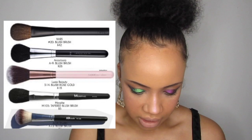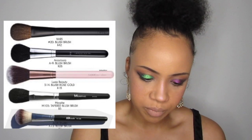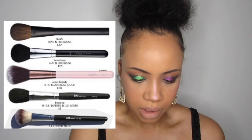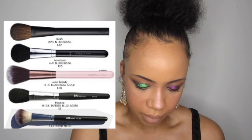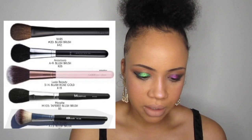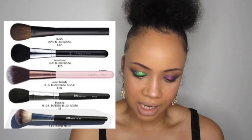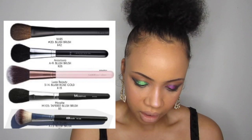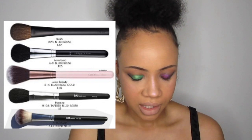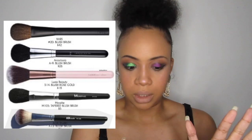And then we have a bunch of different brushes. So we have the NARS blush brush, the Anastasia blush brush, Luxie Beauty blush rose gold, the Morphe tapered blush brush, and the AOA Studio blush brush. So the NARS one is $42, the Anastasia one is $26, Luxie is $18, Morphe is $5, and AOA is $1. Yeah. Okay, so look, I like the AOA one because it's got the price tag of $1, okay?